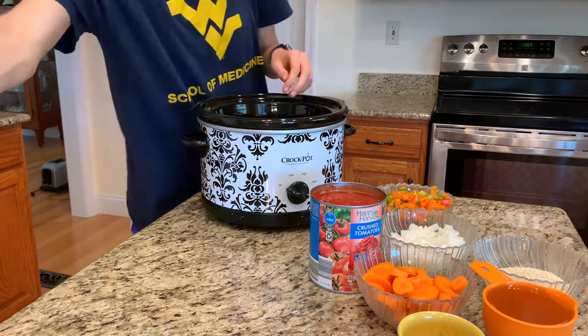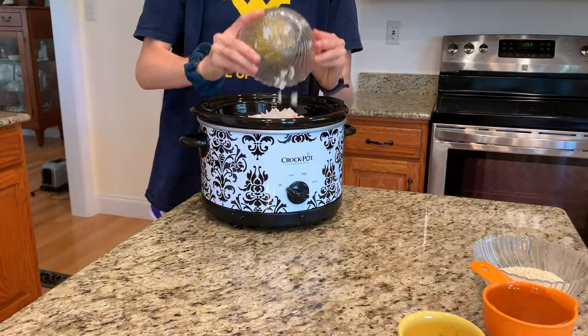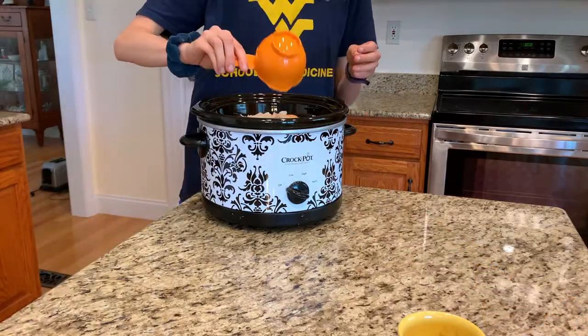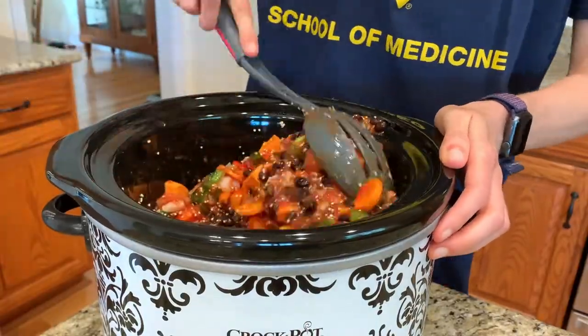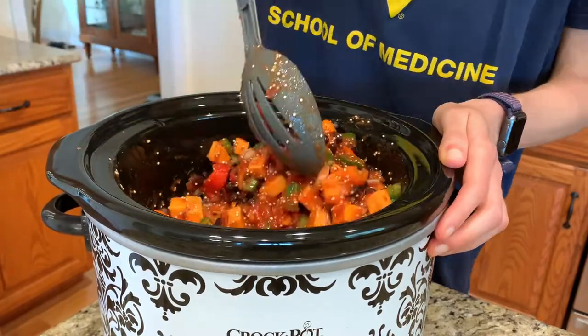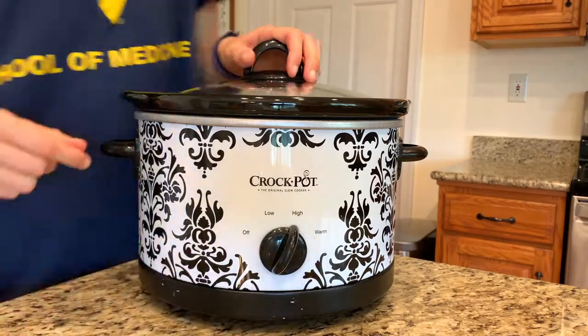Add all ingredients to your crock pot. Mix thoroughly. Cook on high for 4 hours or low for 8 hours.